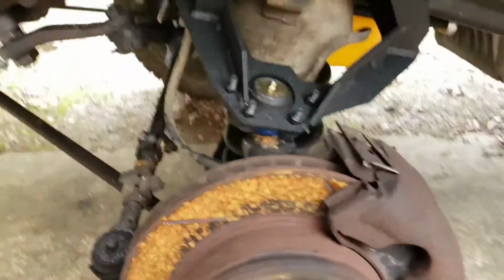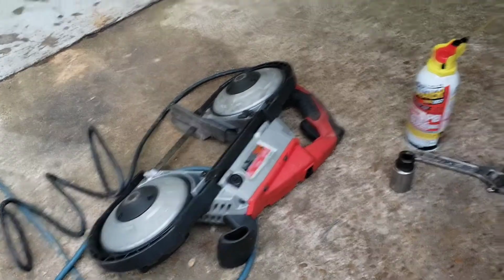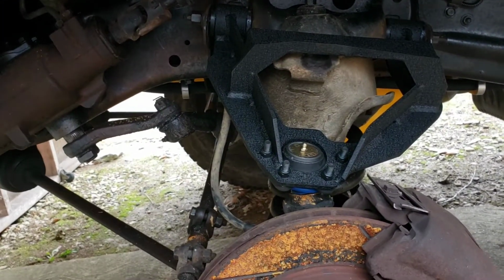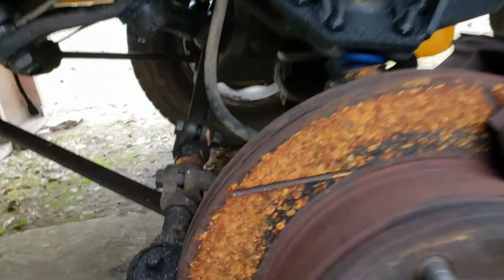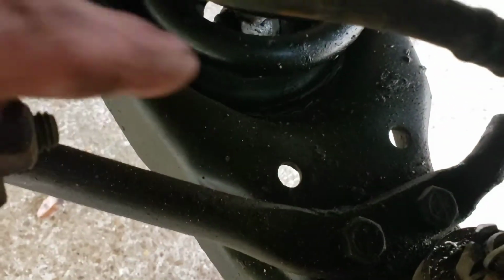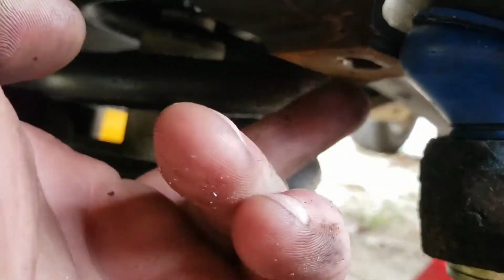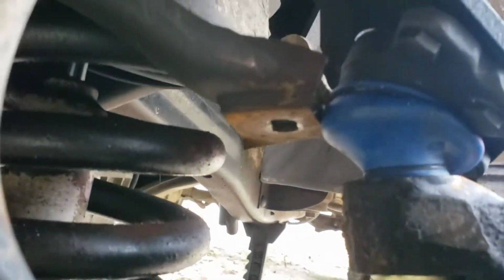All right, we're back. And we got the first one on. And she's looking pretty sexy. Had to do a little minor trimming just because, well, it's me, and I wanted to do some minor trimming. It has an internal bump stop that's supposed to hit right down there, and it don't do it anymore. So what I did was I chopped it right there. You can see where the bump stop used to go. Clearanced it a little bit for the upper ball joint.